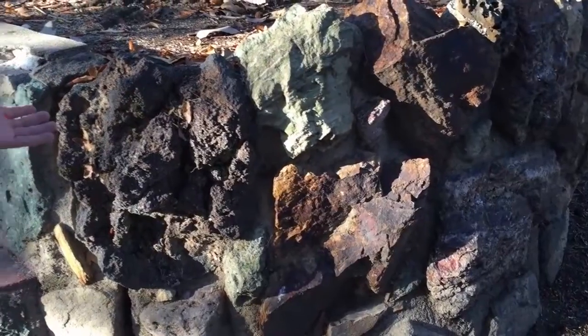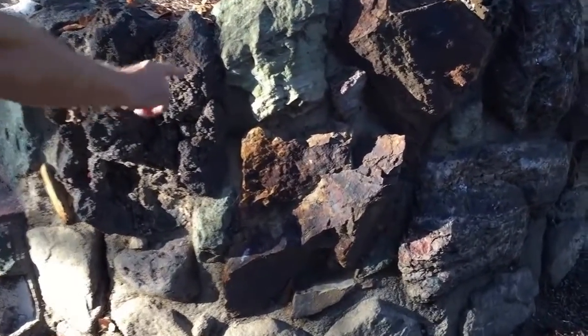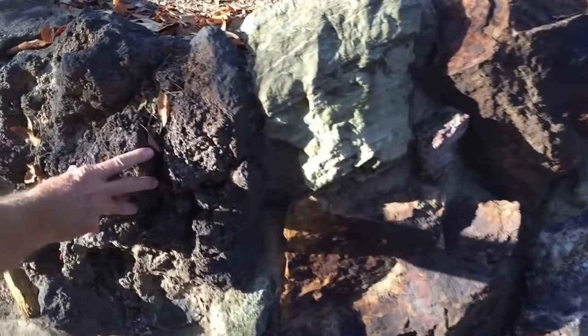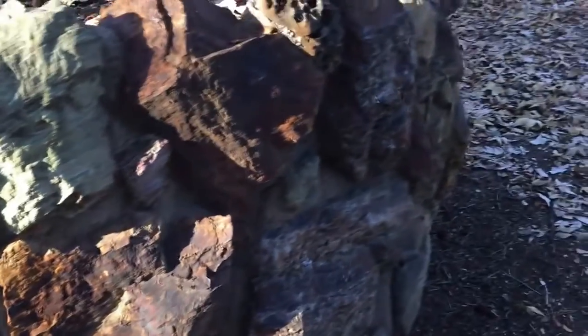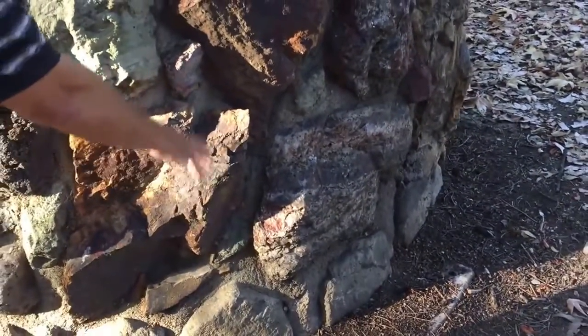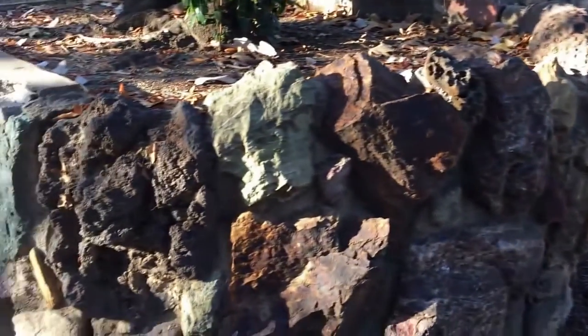So, and look at these amazing minerals. These are not from around here. I think this is copper. Here's some volcanic material. This is kind of weird, like ore type stuff that you might find up in Northern California. I mean, where was he getting this stuff?